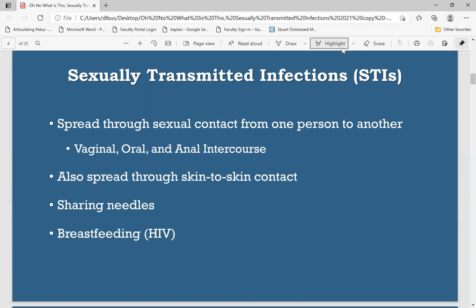So human immunodeficiency virus can be spread through breastfeeding. And so in the United States, women who have HIV are not recommended to breastfeed.